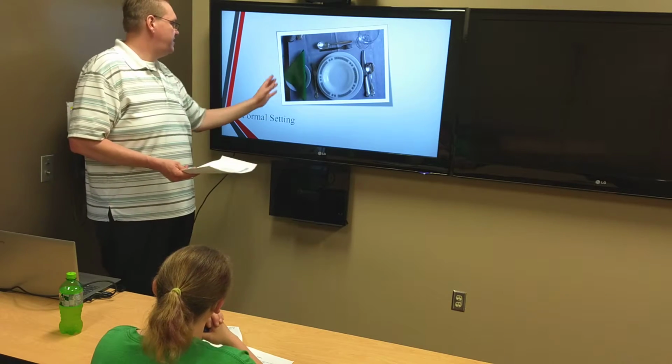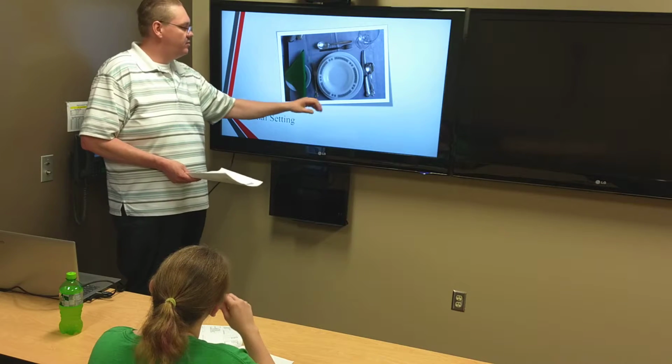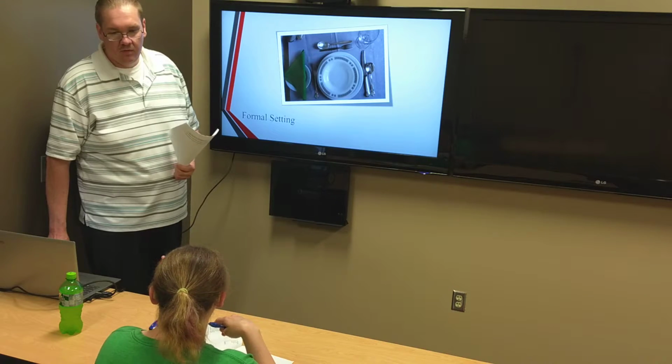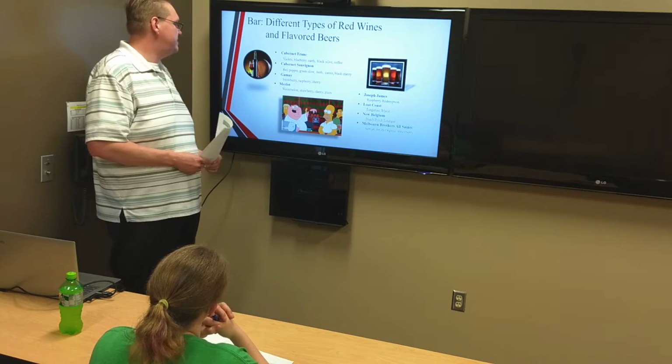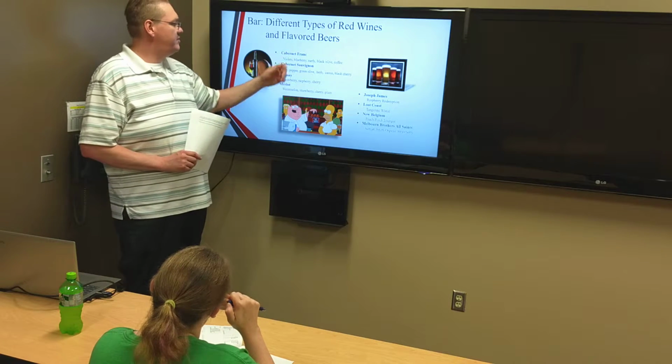And then this is just to give you an idea of the formal setting we're gonna have with the napkins and everything, the silverware and plates. We're gonna have the green napkin for the heart healthy, correct? Right, we're sticking with a theme, green for the vegetable, with the wait staff as well. And then the bar is gonna have different types of red wines and flavored beers.